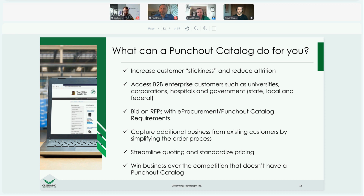So having Punchout capability, if you have university customers, big corporations, hospitals, government, they all, at this point in 2023, most of them use some flavor of eProcurement. It allows you to bid on requests for proposals with eProcurement requirements. You see it a lot now with government, with universities, that you must have Punchout capability. Even if they don't require or request you be Punchout enabled, you need to have that capability.